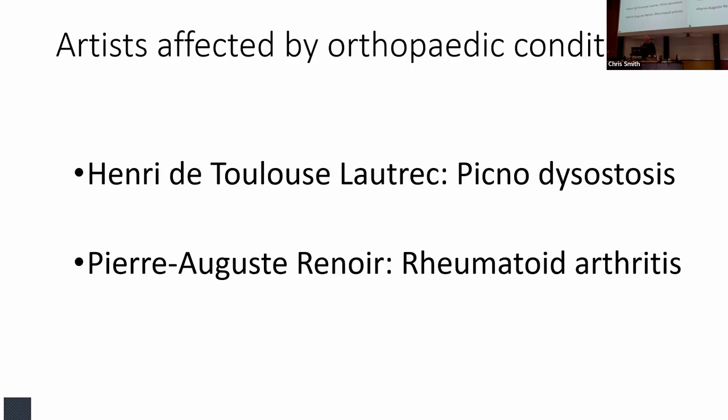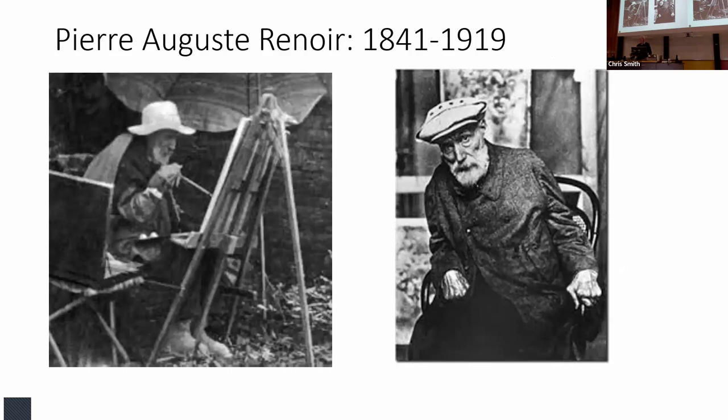Finally, there are two artists I come across who were affected by orthopedic conditions. One was Henri de Toulouse-Lautrec, and the other one was Pierre-Auguste Renoir, two French surgeons. Now, Renoir had rheumatoid arthritis, and you can see here in his old age, he's got very deformed hands, because rheumatoid arthritis attacks the joints.